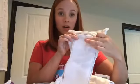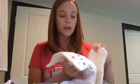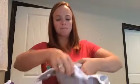So we've got our organic cotton doubler, our natural bamboo fitted, a duo wrap on the outside, and this is a size medium sized cover. This is quite the nighttime cloth diaper. Oh, that's big, huh? But you've got to do what works.